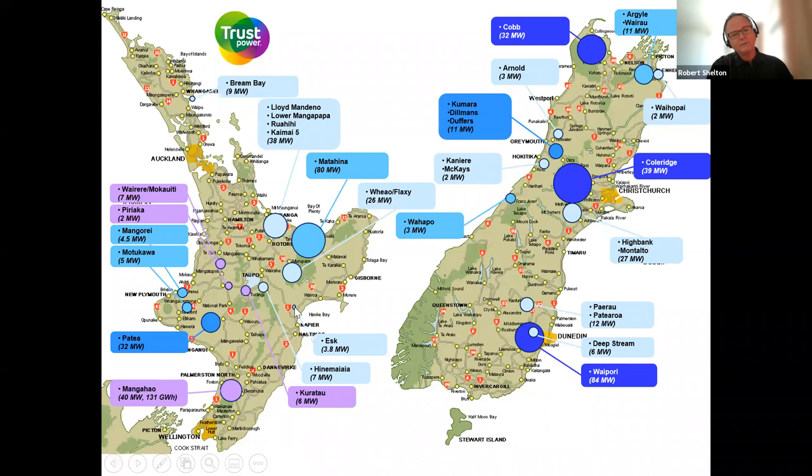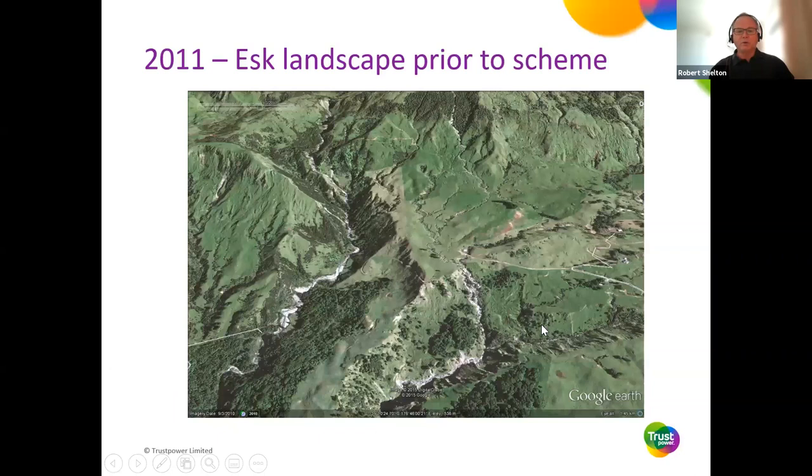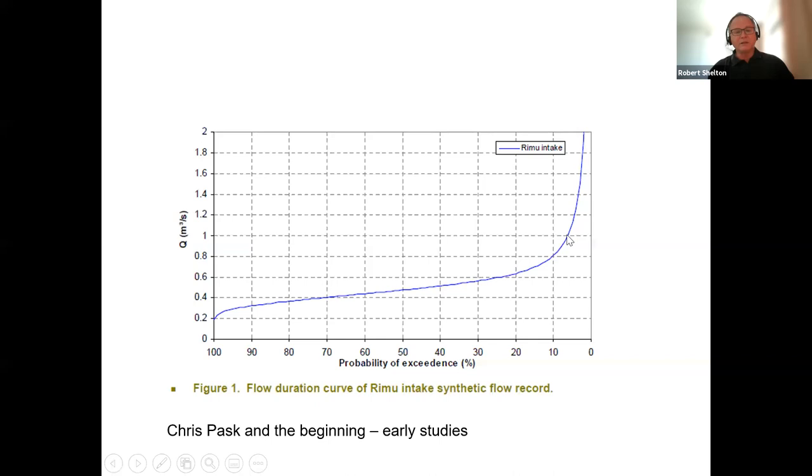Hydrology and consenting. We were very fortunate that the consent for this was obtained by the landowner, and I'll go into the landowner a little bit later on. But on the hydrology, we spent a lot of time synthesizing the hydrology for the two main catchments and coming up with flow duration curves for the consents and for the scheme design. You'll see here that probability of exceedance 10% is around about 0.8. Both of the schemes are designed for one QMEC, so they're right up there on the flow duration curve, so their actual mean generation is about half a QMEC, so around about 50% capacity factor.